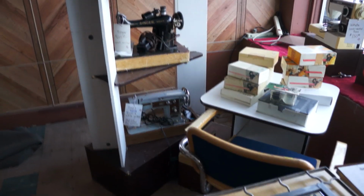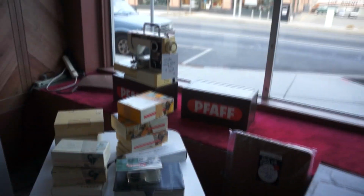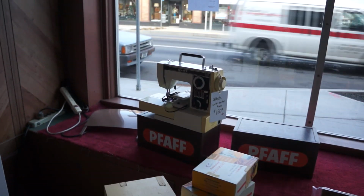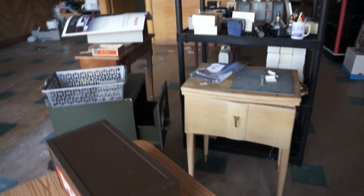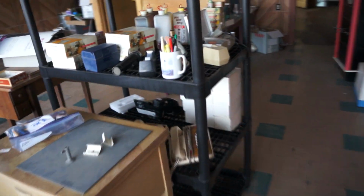So everything you see, well, except some of the shelves, like someone bought that, unfortunately. But all the PFAFF risers are mine. The sewing tables, the chairs, every machine you will see in this video. And it's pretty dark in here, so it looks really dark on my screen. So hopefully it's okay on the video. But I'm not turning the lights on right now.